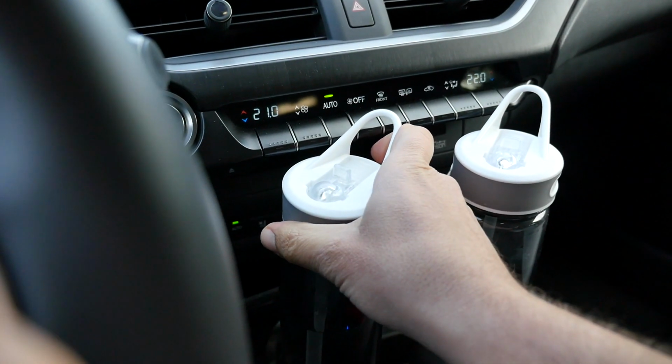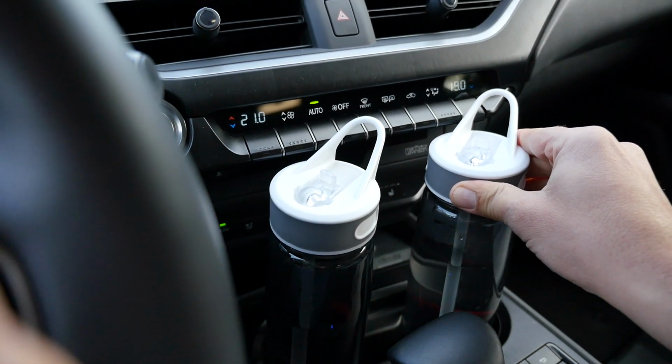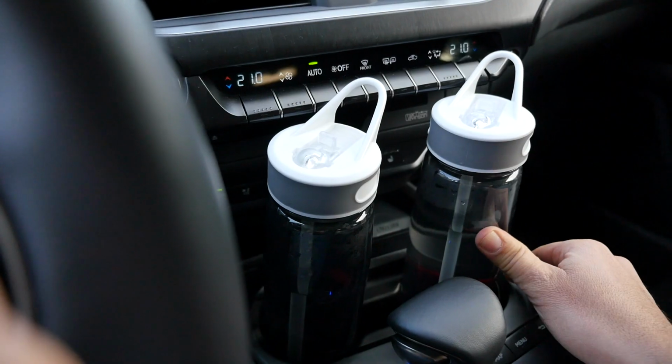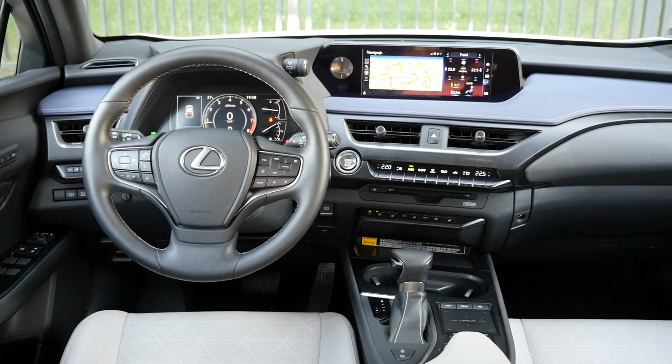If you use cup holders, your drinks will obstruct the lower row of buttons, and a tall bottle will also touch the upper row. The lower row is for heated and ventilated seats and heated steering wheel. The top buttons are for climate control. Door bins are also small. Lexus UX interior may be interesting, but also very cramped for relatively large exterior dimensions.